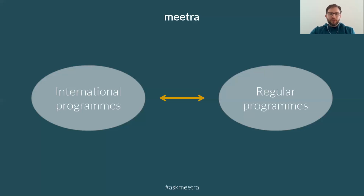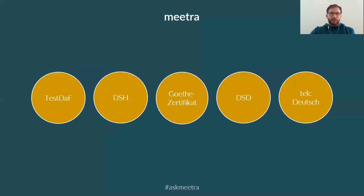So now coming to the different certificates that are out there. I'm pretty sure if you have dealt with the question of studying in Germany at a German university and you had a look at the different opportunities to learn German language, you might have come across one or all of these terms that are mentioned here. The so-called TestDaF, DSH, Goethe Zertifikat, DSD, and the telc Deutsch. So I would like to go a little bit more into detail and explain what these different certificates are and how you can use them, what you can use them for your purposes.